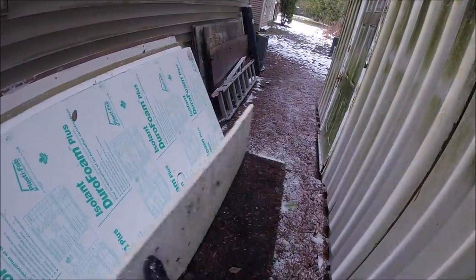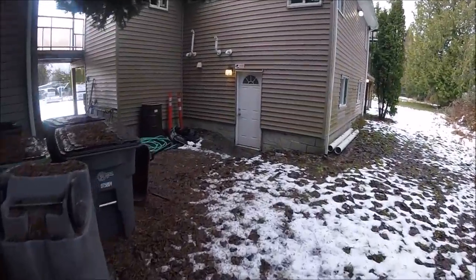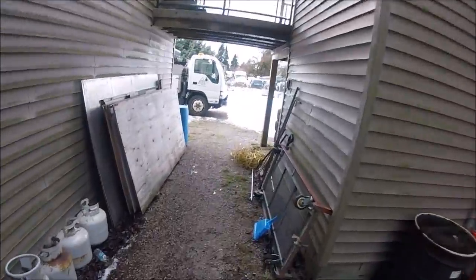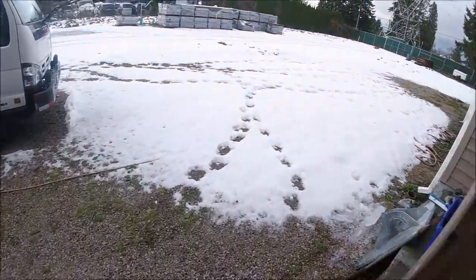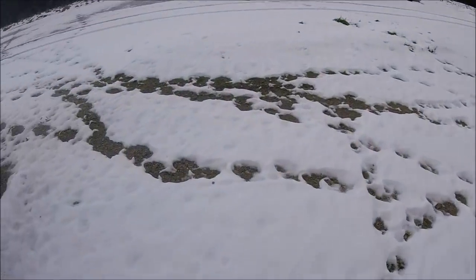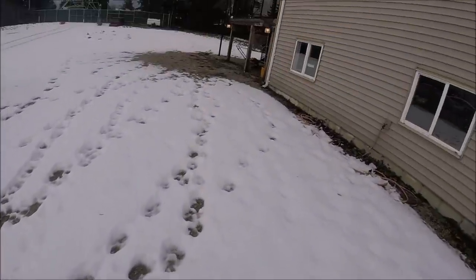Supposed to be lots of snow coming still again. It's not ending yet. Surprised it melted pretty good. Those tracks are in all directions here. It's really strange. I don't know if they're footprints or not. I don't think they're footprints. Footprints kind of stand out.